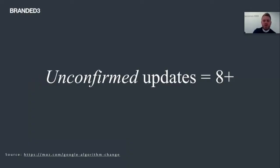So we've had updates in that sense, but in terms of algorithm updates that impact rankings, in years gone by, when these updates would roll out, Google would actually confirm how much of their search results these updates have impacted. And we've not had that level of clarity and understanding for a long time now. So in the last year, we've been pretty much left in the dark.